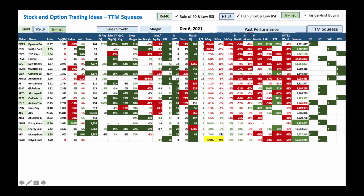And keep watching the stocks that are going higher in 1 day and 5 day. Those have already started to go higher. For example, ABCL, a low price stock here, trying to go higher. And we've got Krispy Kreme, which already made its move here, it's got a 3-day chart here, and others like CYAD already made a nice move. I would stay away from it at this time and go after other candidates like MGI, CIG, and so on and so forth.